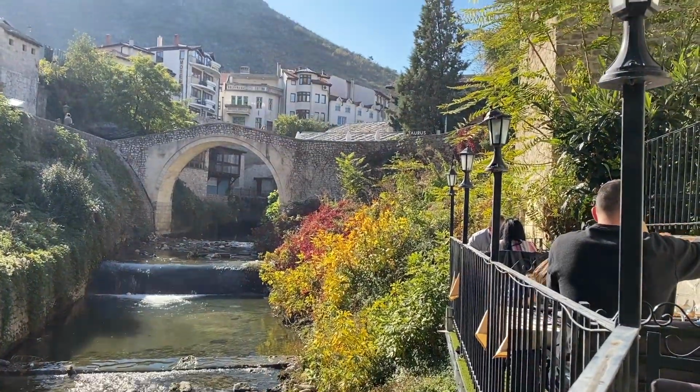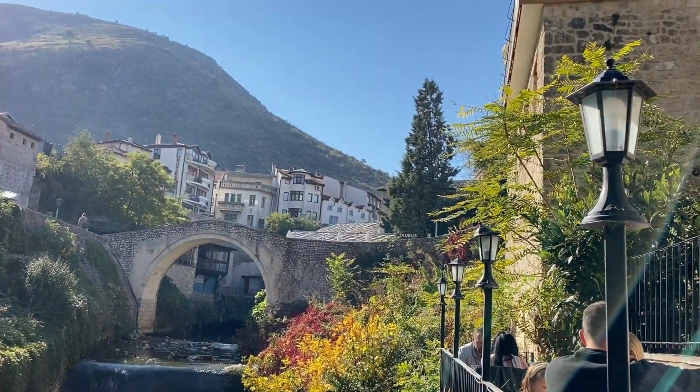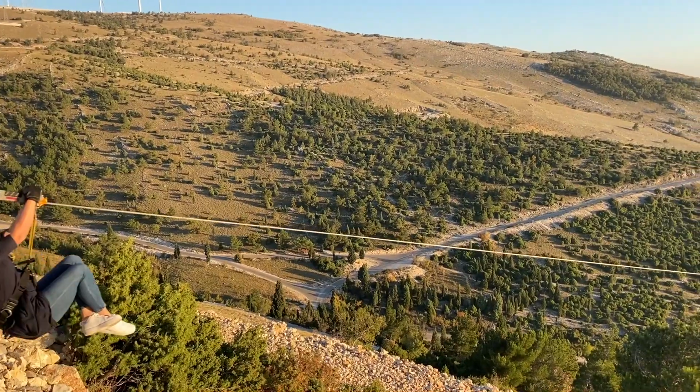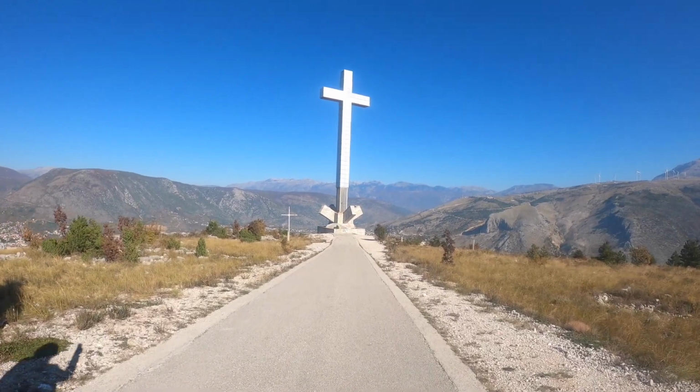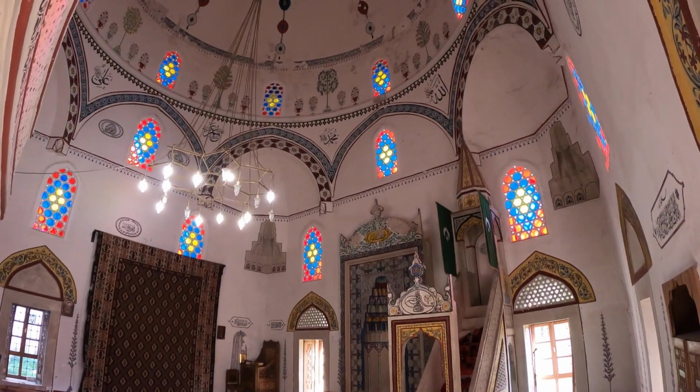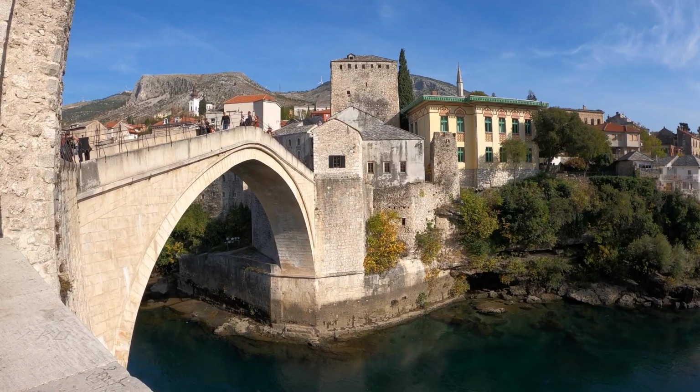We were really surprised by how much beauty, history, and unique activities that Mostar has to offer. This place has stories to tell, and I'm so glad we came to listen to them.